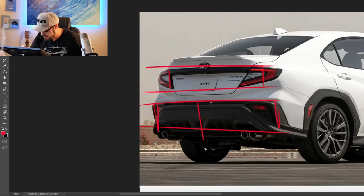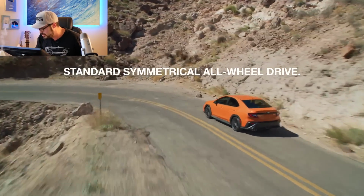And if we want to have a car that looks planted, we need to have graphic features in the rear end that stretch out horizontally, not vertically. And that's the problem here. Just look at the mass of plastic going on right here, and also look at how tall these taillights are.